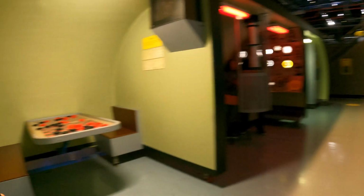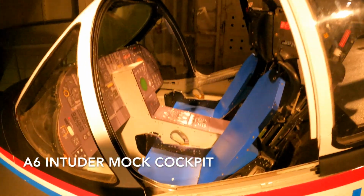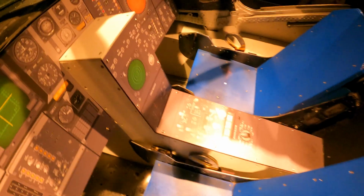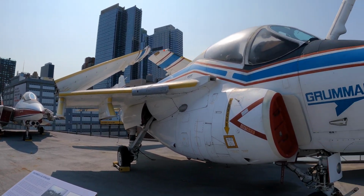And for the kids, there is also a replica of a mini submarine for kids to have fun. Another part of the kids' exhibit is a replica of the A6 Intruder cockpit. I think the back of the seats were real, but they replaced it with a flat surface. And they took out the instrument panels as well, probably to make it more kid-friendly. This A6 Intruder is the one that we featured when we went to the flight deck.